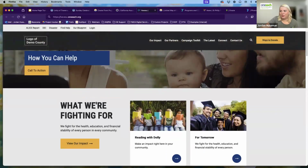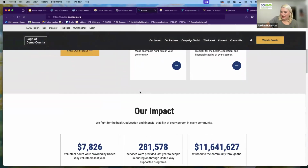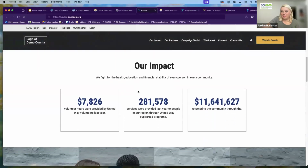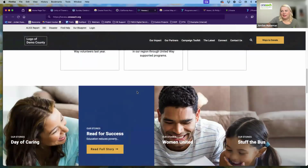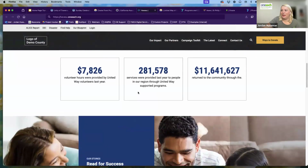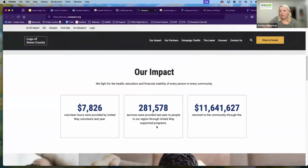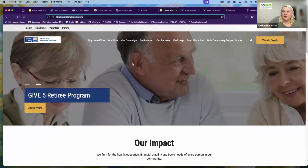And you'll see as you scroll through, we've got the rotator images at the top. We have a "what we're fighting for" section, and then it leads into the our impact numbers, along with a bunch of other sections or blocks on this homepage. If there is an area here that you don't have content for, maybe you don't have enough data to put numbers in here together, you're not ready to have that shown, we can hide this section from your homepage so that it's not visible. And that's exactly what United Way of Central Missouri did.